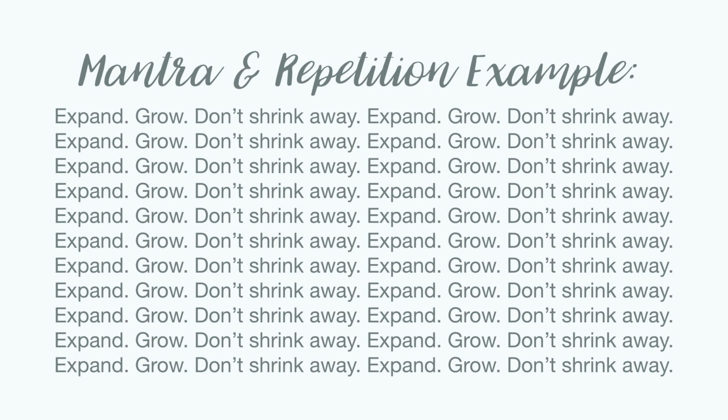So I remind myself that I want to grow and I want to expand and I don't want to shrink away. And so on those days, I write expand, grow, don't shrink away over and over again. And this is a really great mantra for me to remind myself that I am allowed to be like a redwood, set roots, grow big, not shrink away.